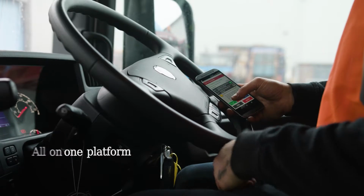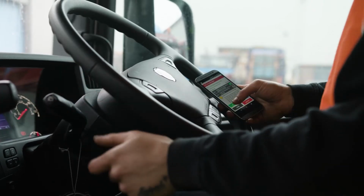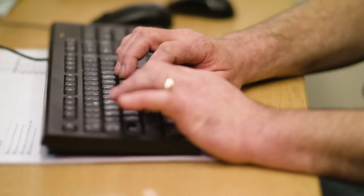So essentially, the driver can come in the morning, do his defect check, and if everything's fine, he signs it off. It then, within seconds, goes to the traffic controller. He can then validate it, and they can make sure they're happy with what the driver's done, and then within seconds again it can be passed through to the workshop. The traffic controllers can create a booking and so on, and they don't have to pick up the piece of paper and walk over to the workshop.